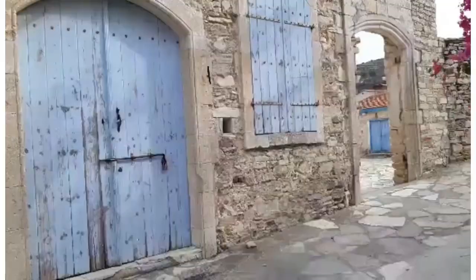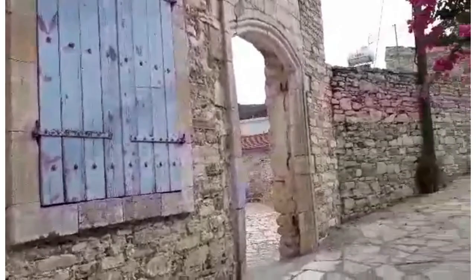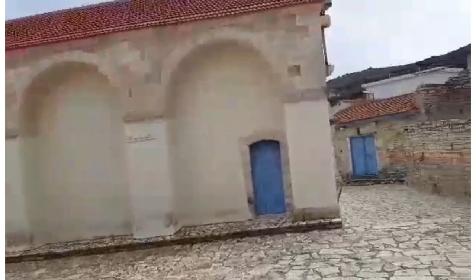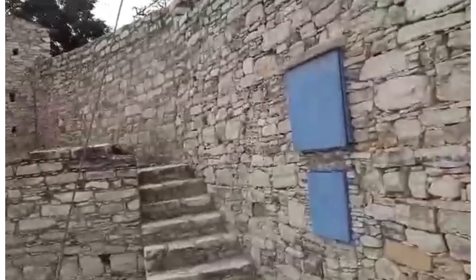Come across the church. Looks like it's all locked up. Let's have a look. Oh yeah, an old church, surrounded by some more old houses. Well, let's go and have a look at another old house waiting to be restored. Here we are, just near the church.